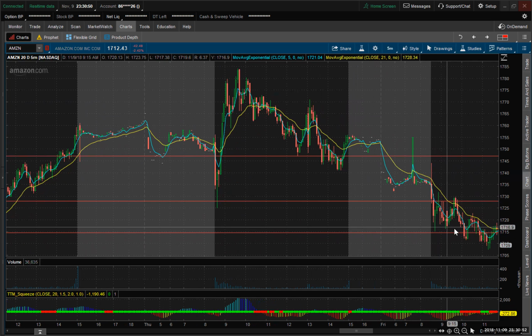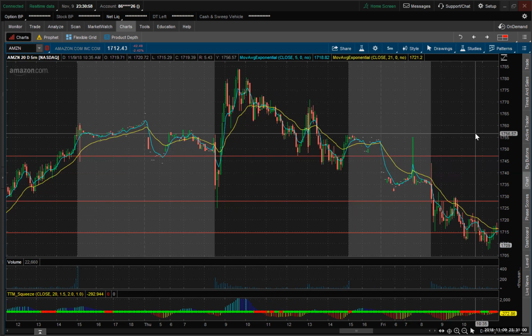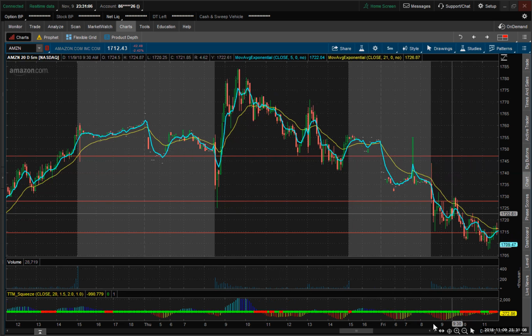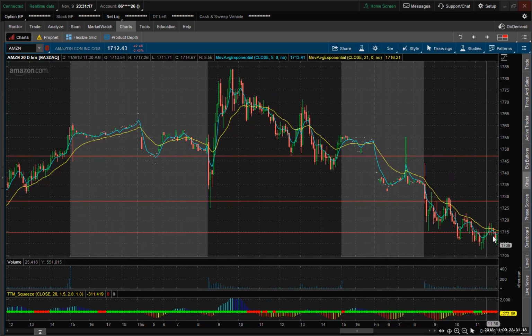If you got trailed out anywhere and we're looking for a place to reload, this is going to be a little more of a sideways indecisive day. Not too much directional, just people who missed the move are probably the ones buying or selling, or people who got in bearish yesterday are just eking out a little bit of gains here today. We're just going really sideways.